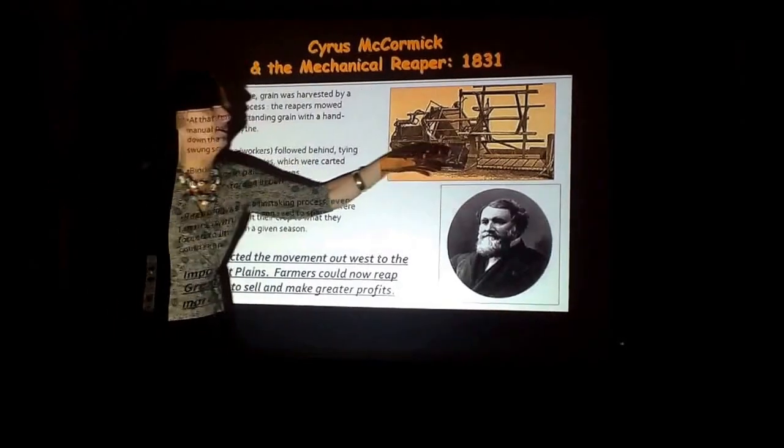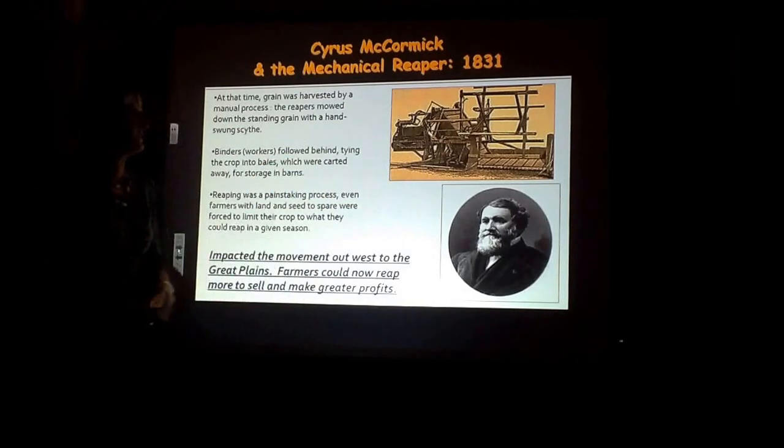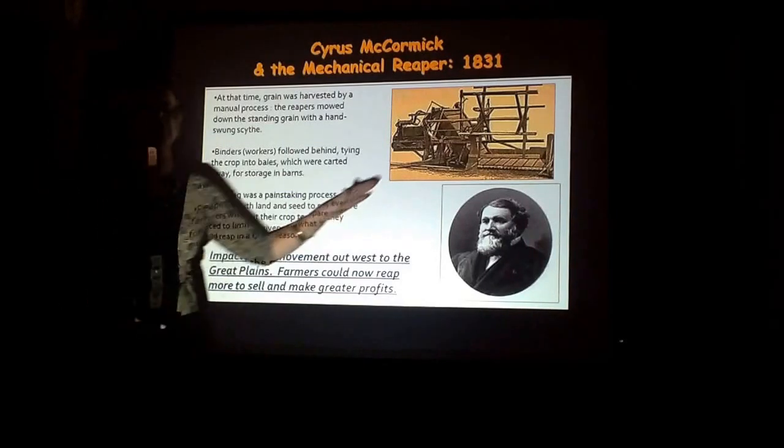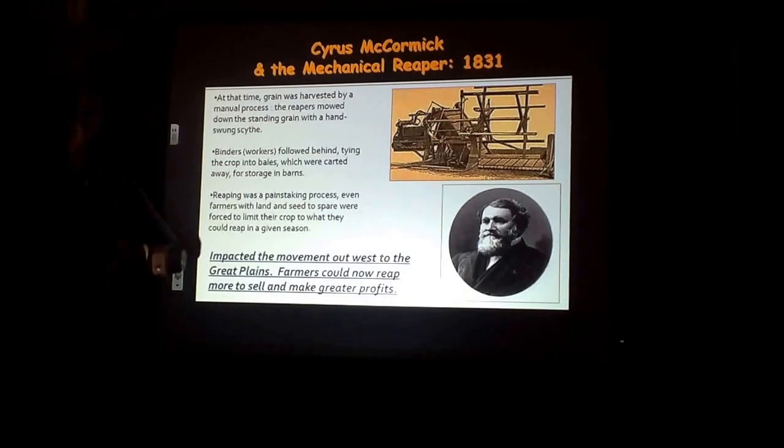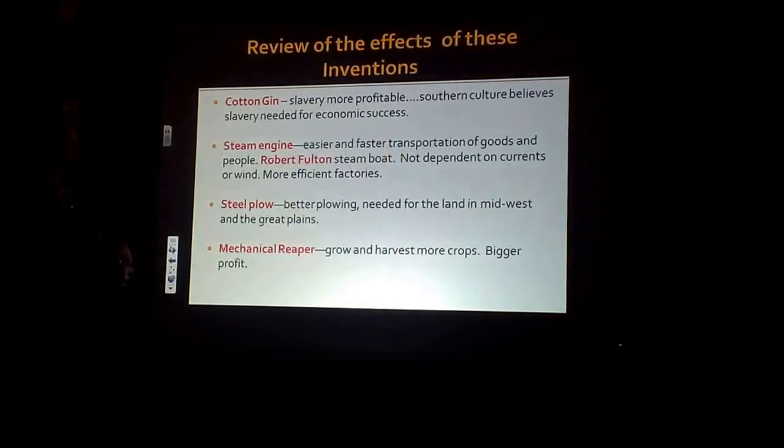As the machine was pulled by horses, there were binders or workers who followed behind, and they would bend over and put the wheat into a bale, and then put it on a wagon and take it to the barn. So it was much more efficient. Reaping was a painstaking process. Even farmers with land and seed to spare were forced to limit their crops to what they could reap in a given season before the reaper. And so now that they have the reaper, they could harvest so much more and make more money.